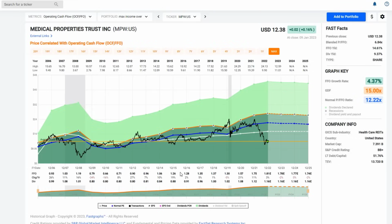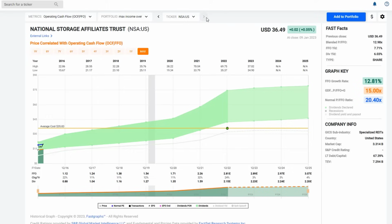Now, Medical Properties Trust is a REIT. It's a healthcare REIT. It's extremely inexpensive. It's not expected to grow very much. The real allure here is a 9.37% dividend yield that seems to be well covered by funds from operations because this is a REIT. And so I like this company for the 9.37% dividend yield to give me a kicker. I believe the risk is already built into the price of the stock. So I feel very good about holding this for the long term with a very, very attractive dividend yield.